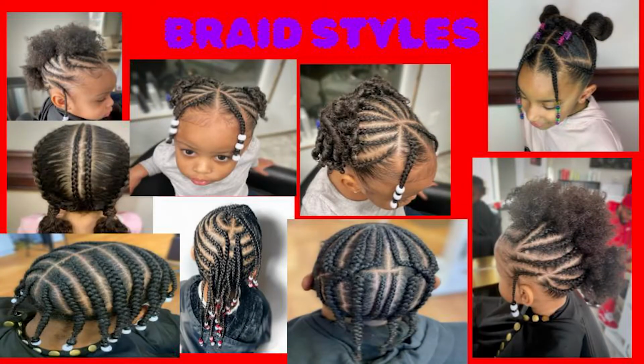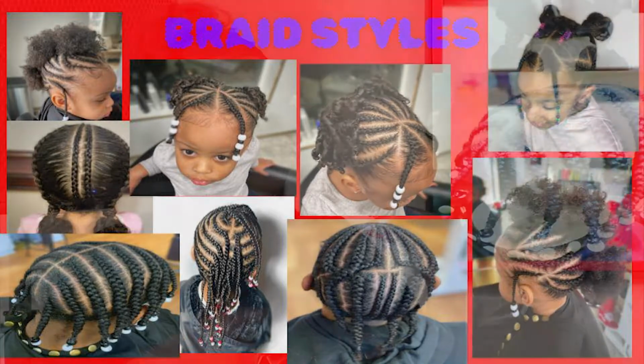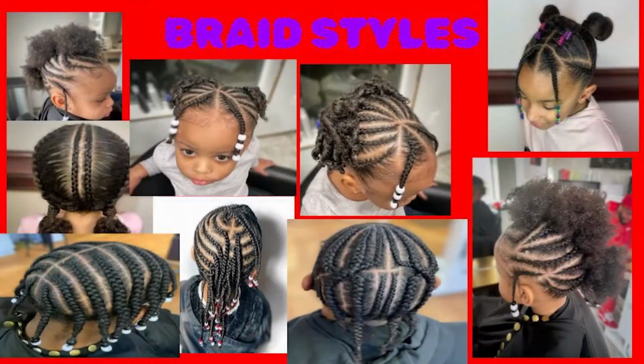So these are some options for kids' braid styles. Tons of options. The thing to be mindful of is just making sure you're not pulling their hair too tight, making sure that their hair is fully hydrated while you're styling. So keeping a water bottle with you. I have those on the table as well. So these are just some little options that I put together for kids styling.